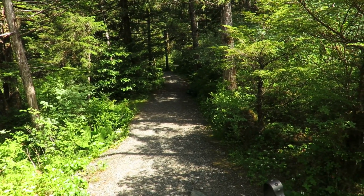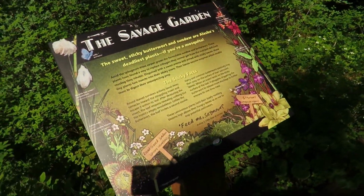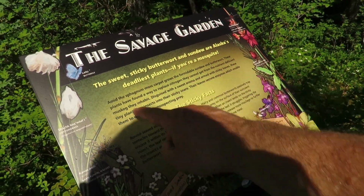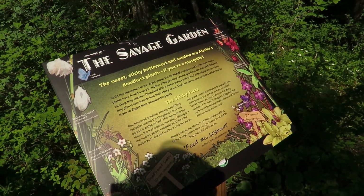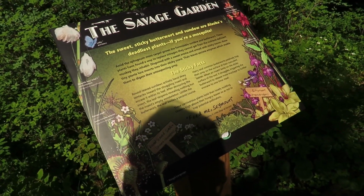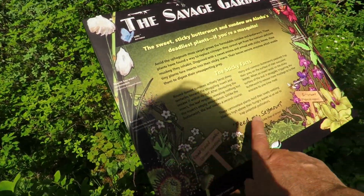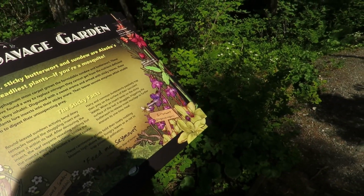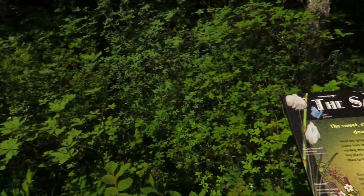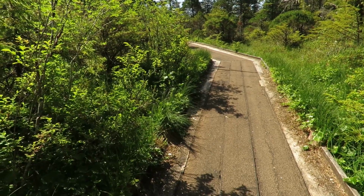Just goes through forest again for a ways. This is the last of the signs here. Talks about the sweet, sticky, bitter root and the sundew. Deadly plants. I might see if I can find you a sundew, but it's so dry I'm not seeing much of anything. It's like everything went into hibernation or something because it got so dry. But anyway, we'll look around down here. Maybe we'll be back here when I head back. We'll go back up the trail here, back up in the Muskeg, see if we can find us a sundew.